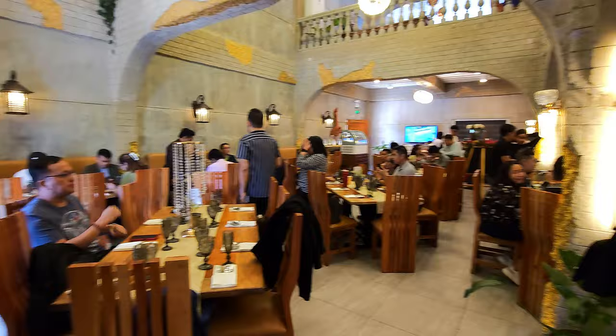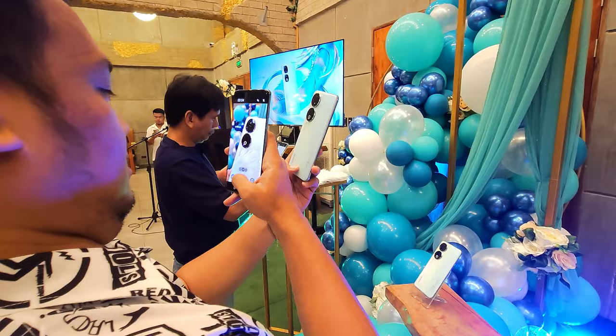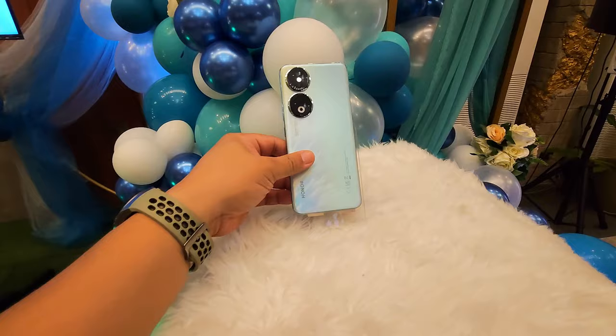Alright. And we are here sa event. Check it out, yo. And yung ating mga media friends are checking out the phones. And it says here sa screen, it is really a limited edition. Ilang piraso kaya itong available. Super ganda. Lalo na dito pag ito ka nag-unbox. Super ganda.